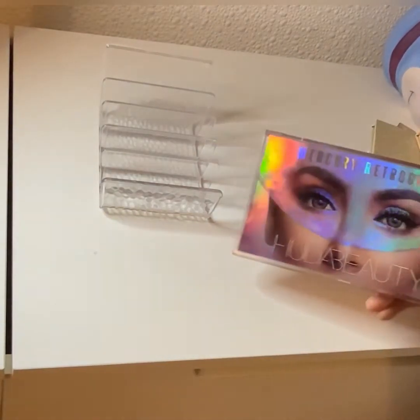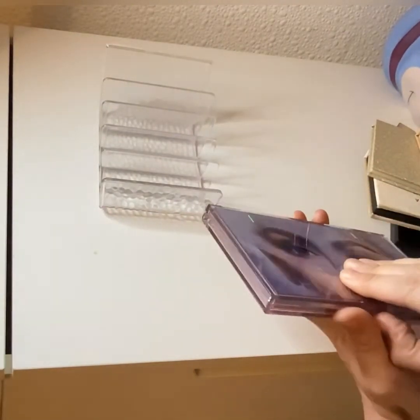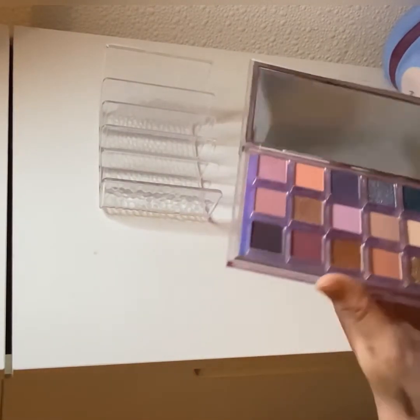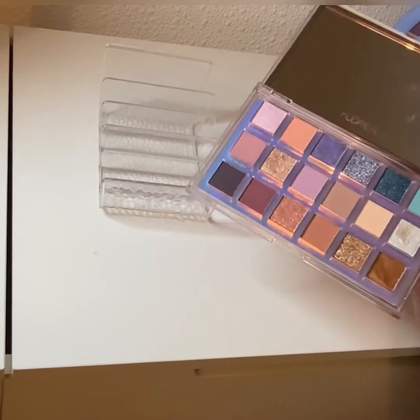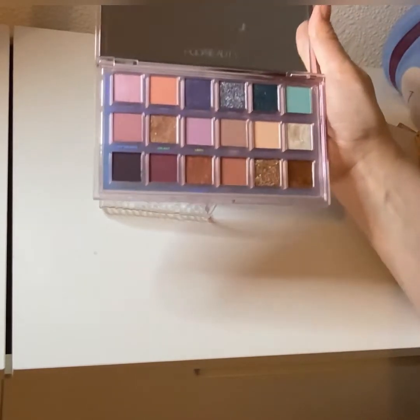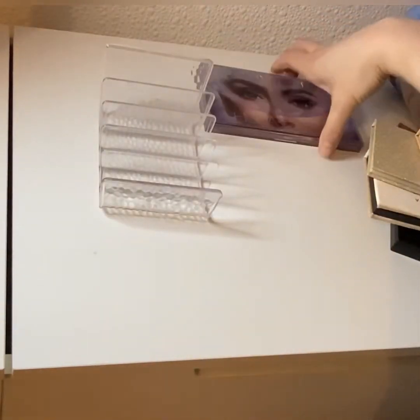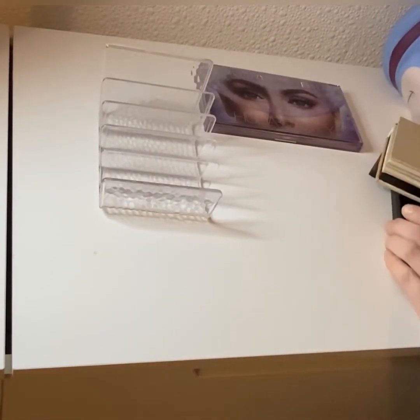You've seen this many times from other people's videos, but it's new to me. This is Huda Beauty's Mercury Retrograde. I think I've used it once. I may have swatched it, and that's about it. So I want to play with this month. Little bit of colour for spring.